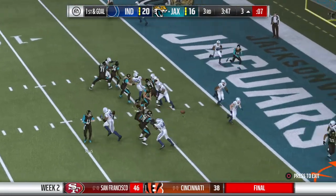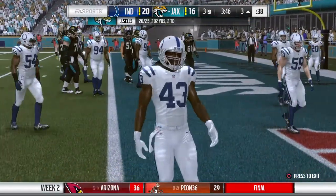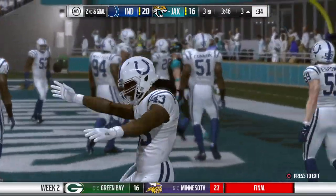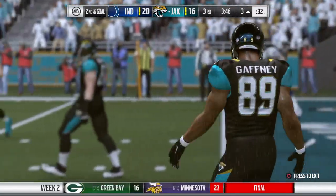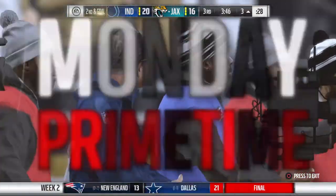Give the center a lot of credit because for the most part, he's got big defensive linemen over his face all game long that he's got to try and block and protect his quarterback and create space for his runner. In this case, he did a really nice job of communicating and executing.